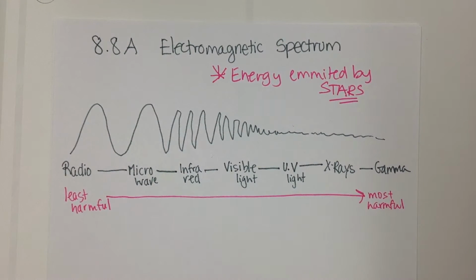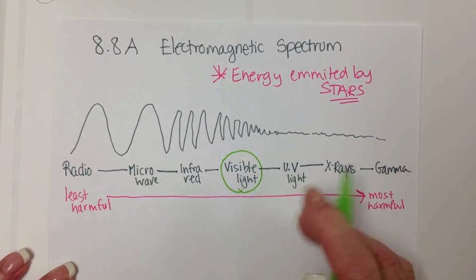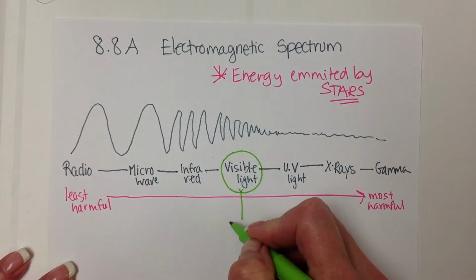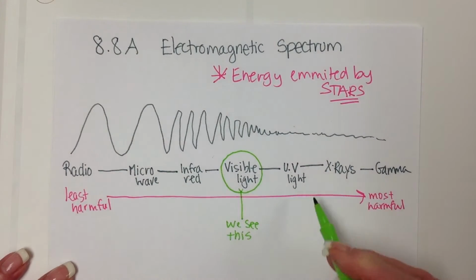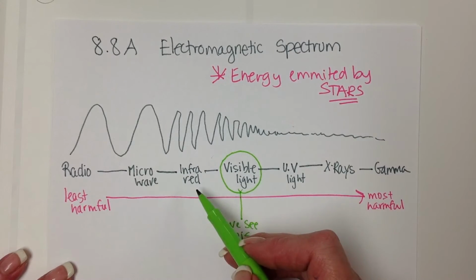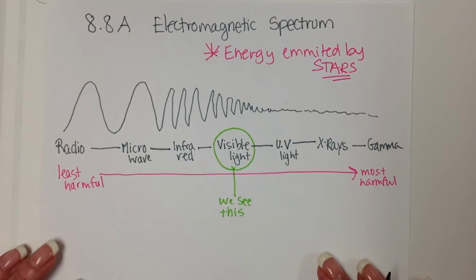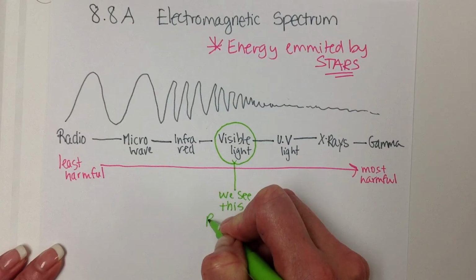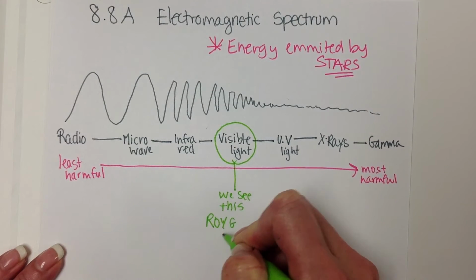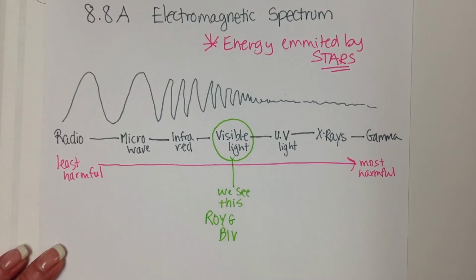There's only one form of energy we can see, and the only part of this whole energy spectrum we can see is the visible light. That's it. You cannot see UV light, you cannot see infrared. We can only see visible light. And remember, the visible light we see is made up of all the rainbow colors of Roy G. Biv. Y'all remember that?